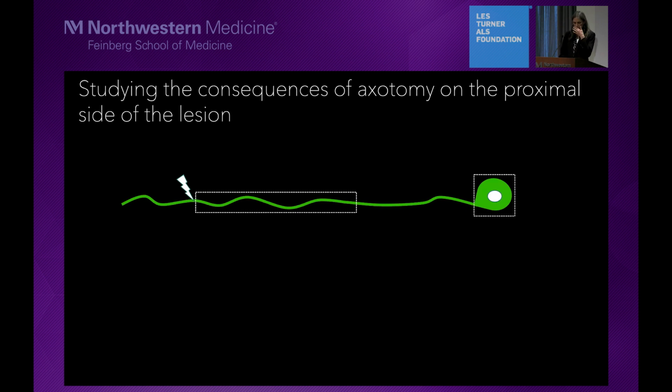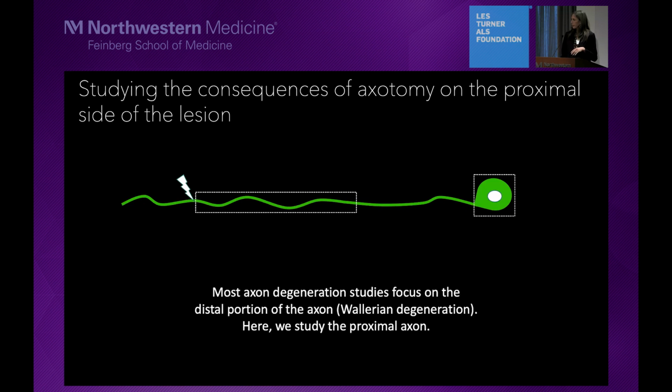Most studies of axon degeneration have focused on the other end of the axon. If you imagine this cut happening here, the distal piece is this piece here. This one undergoes Wallerian degeneration, and we know that another protein, SARM1, is really important to make that happen. So blocking SARM1 can block the degeneration of the distal axon, but not much has been done on this proximal piece that's still connected to the cell body. So that's what we focused on.